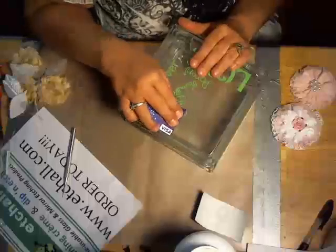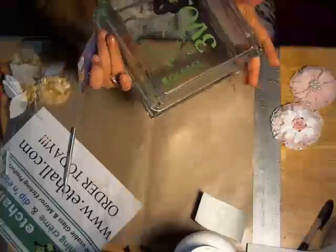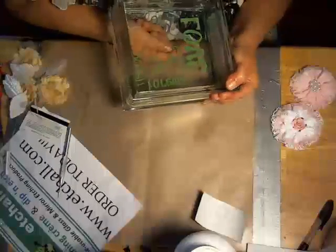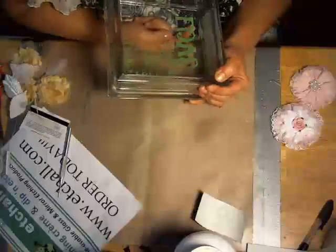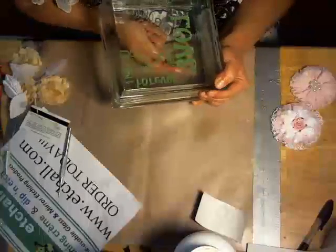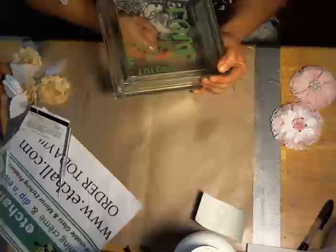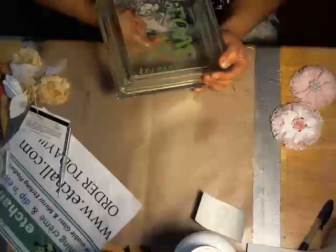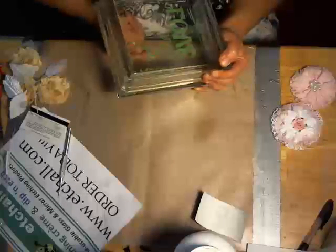And if you've watched any of my other shows where I've done this or my videos, you know that I'm going to turn it over and look here and see. And I can see a few places where it's not sealed down. So I'm going to use my finger and just push it down. That's the great thing about working on glass, is you can see where you're not solid. Because if you leave it, and the stuff leaks underneath, then it's not crisp and clear.